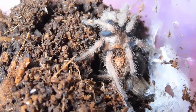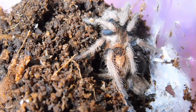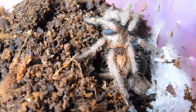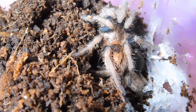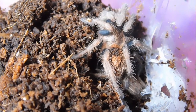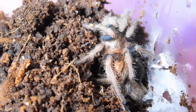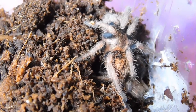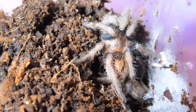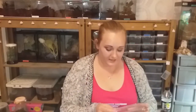So this one has a little heart butt, but you can see it has orangey legs and blue femurs. It's very similar to a grown-on sling GBB when they start to get their blue femurs. Well, these guys go pretty much all purple when they're adult. But we'll leave her. My Brachypelma auratum sling.